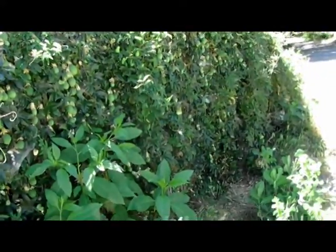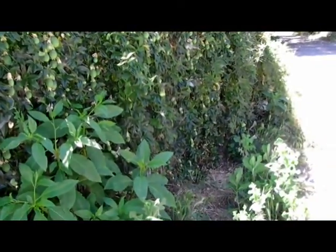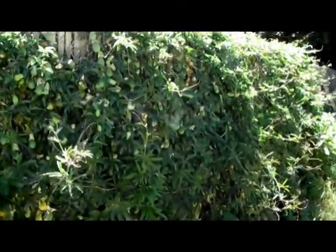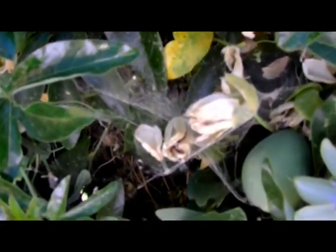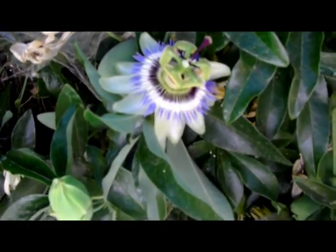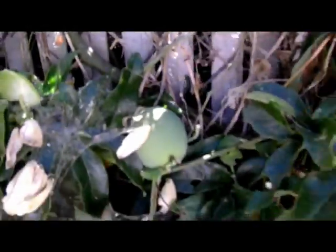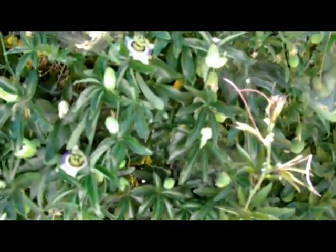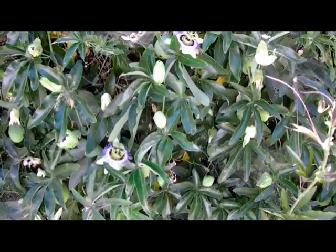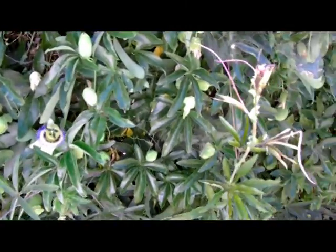So this hedge, which is just draped over a back fence, is really an amazing habitat. Not just for bees and wasps, but for all kinds of creatures. You can see the spider webs in here, so there's plenty of spiders. In fact, there's a spider there, I don't know if you can see him. It's got fruit, so eventually the ants will come. But yeah, this is the amazing world of insects.